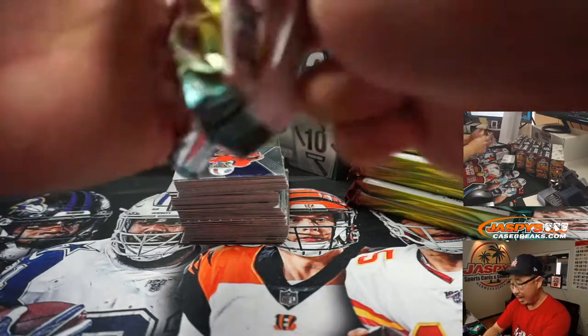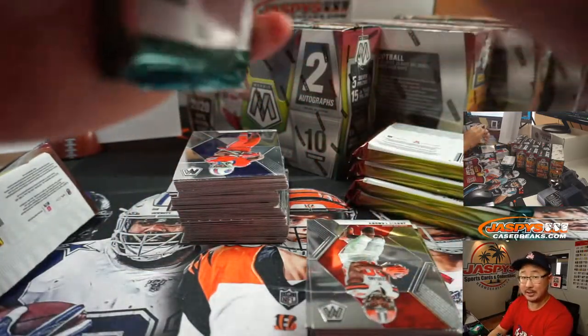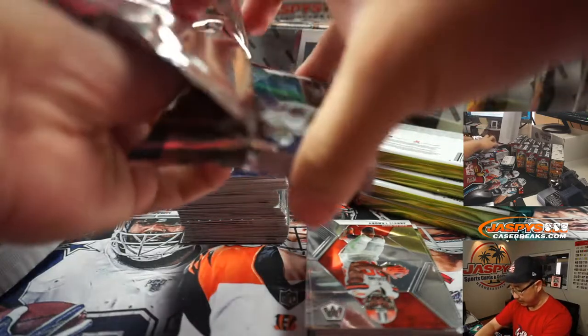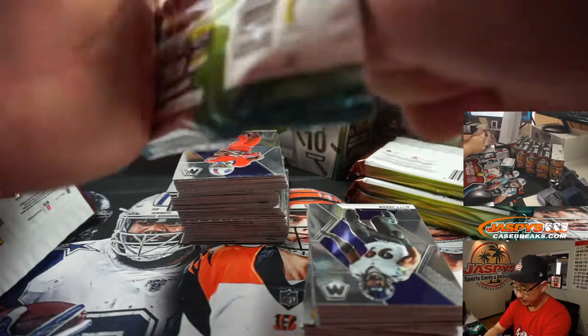All right, so these are hobby boxes, 2 autographs per box on average. We also have choice editions of Mosaic Football on the website right now. Brand new release just dropped today, JaspysCaseBreaks.com, check it out.